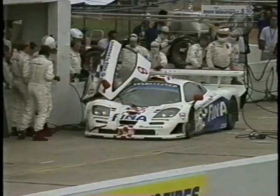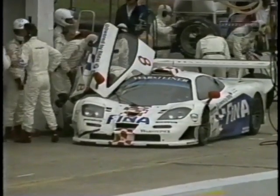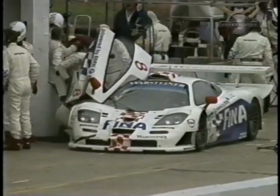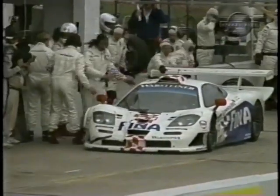And this is very interesting to me that there is no jumper battery on this car. Of course, you can't push start the car with the sequential gearbox. So it has to start under its own power, and they've got it refired. Oh, he stalled it again.